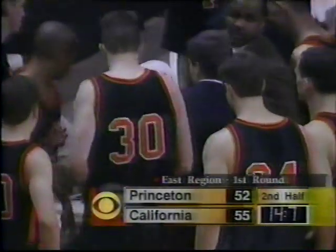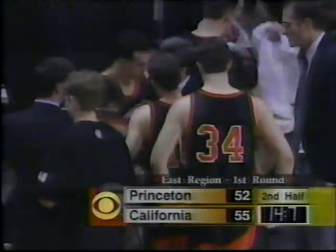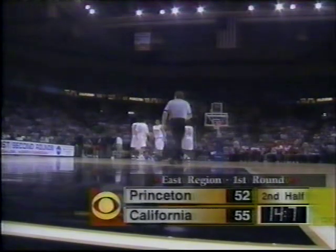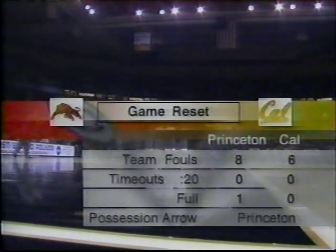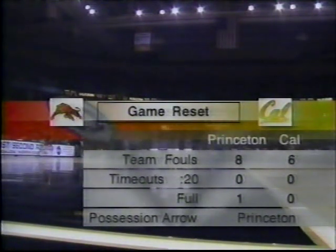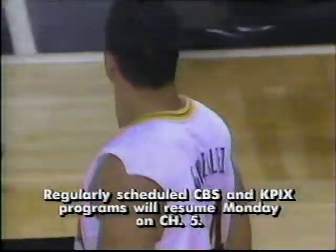It will be a full timeout, and we'll return for the final 15 seconds in a moment. California wanted to call a 20-second timeout, and then they took so long it was changed to a full timeout. The officials thought they took too long to make that decision, so they charged them for both the 20 and the full. Cal now out of timeouts. Princeton has 1. Princeton down by 3.